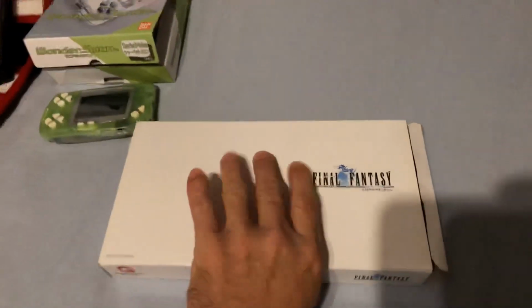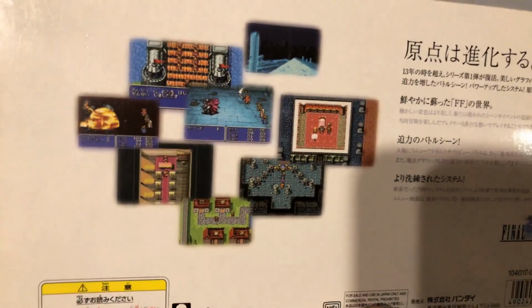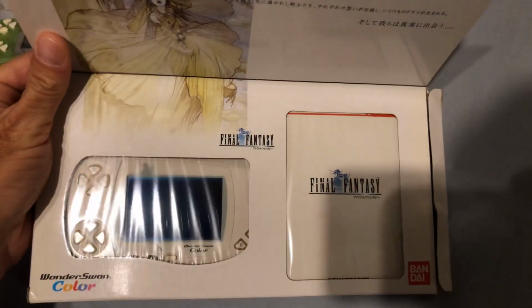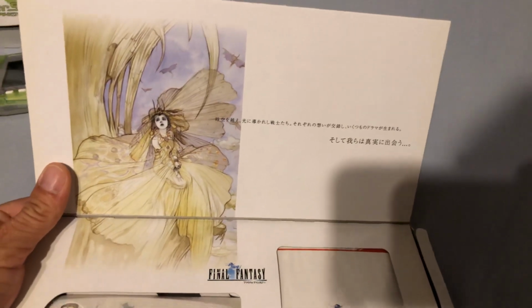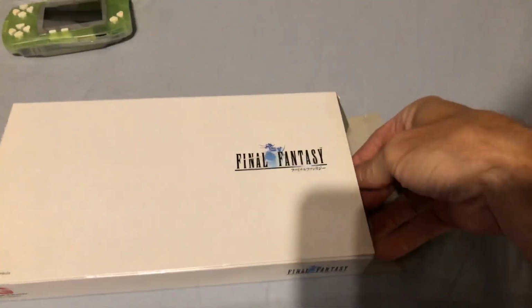So my other Wonderswan, I've got this side open so I can get into it easy here in just a second. I got the Final Fantasy edition, all in Japanese, of course. But I love the box for this. The presentation's really cool. When you open up the front flap, you can see the console. It also comes with Final Fantasy. The artwork is really pretty. I have no idea what that says, but that's okay. So it's just got a front flap that opens up, and then you just pull this out of the side here. Let's see if I can get this.